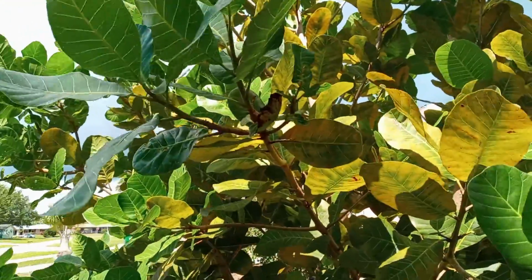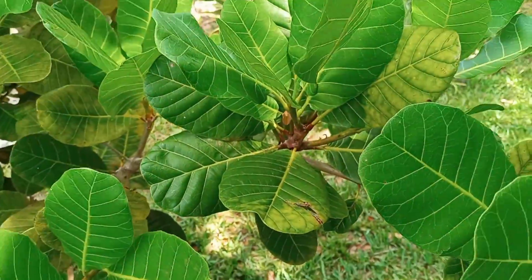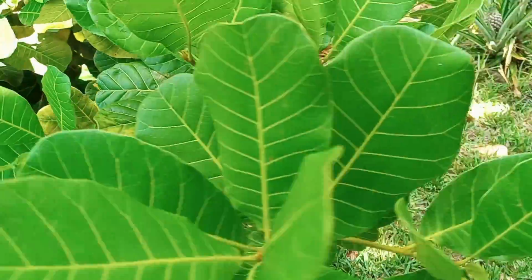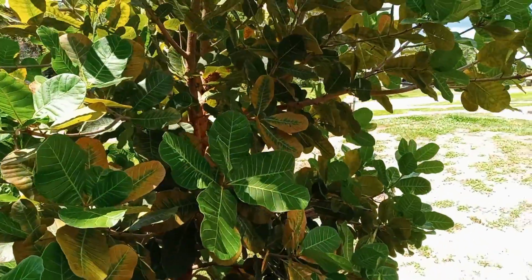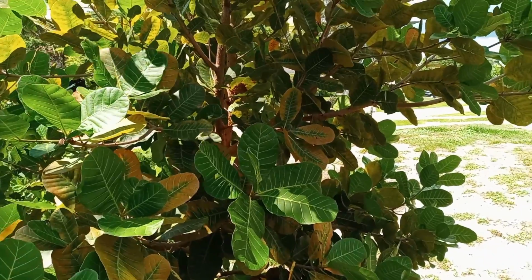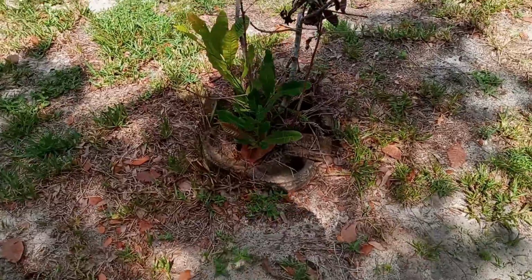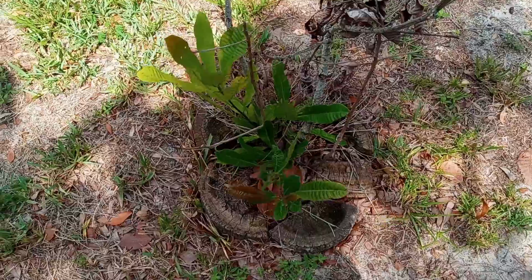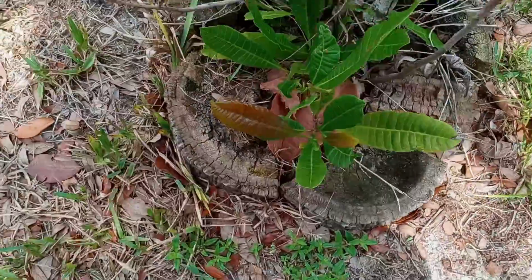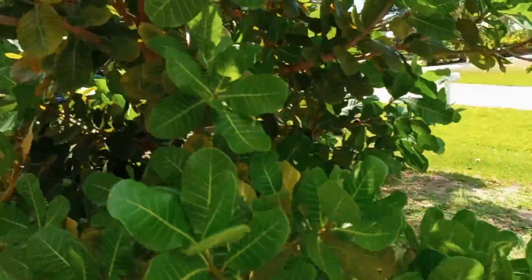This one doesn't seem to be doing much. I don't see any flowers or any buds of any sort coming out of this one. Yeah, I don't see anything. So let's look at these guys. These ones were affected from the winter, so this is the second dieback for this particular location. However, they're coming back. So hopefully this time around they come back and they stay back. So that way they can start looking more like this.